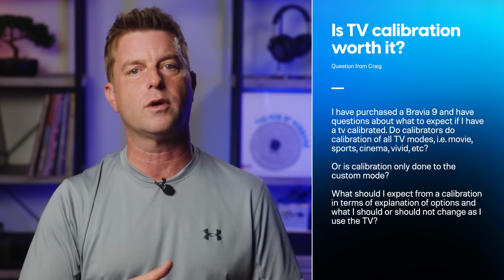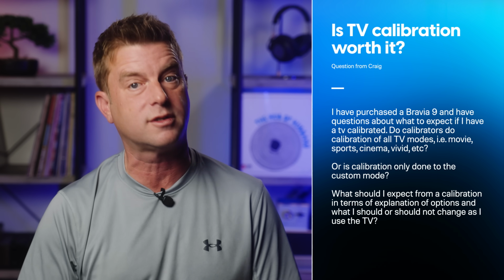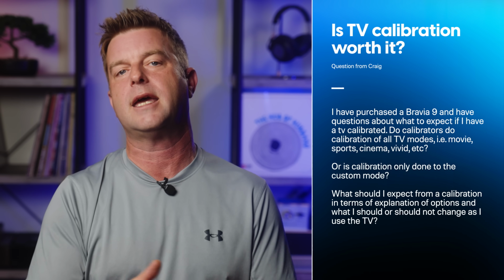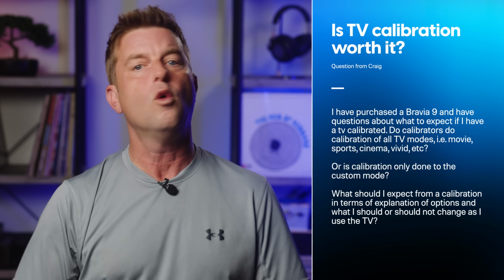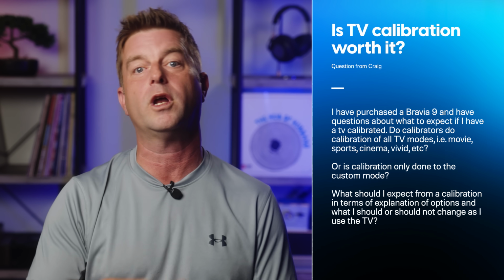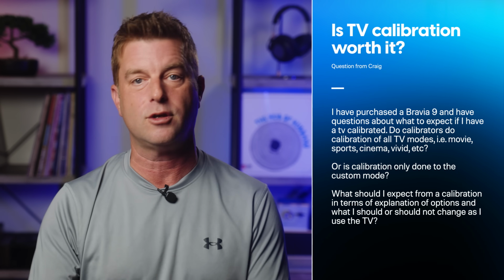Do calibrators do calibration of all TV modes like movie, sports, cinema, vivid, etc.? Or does calibration only get done on the custom mode? What should I expect from a calibration in terms of explanation of options and what I should or should not change as I use the TV?